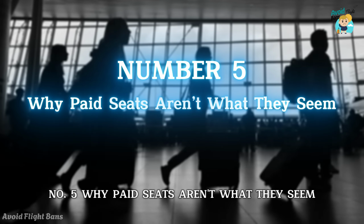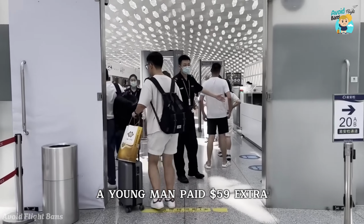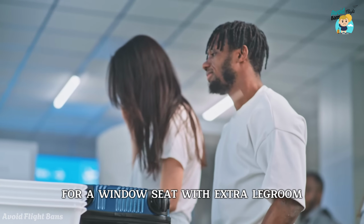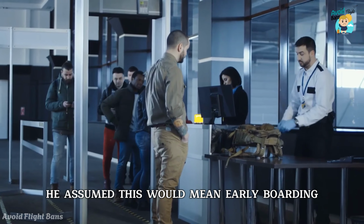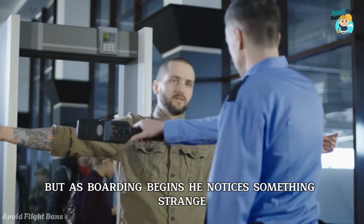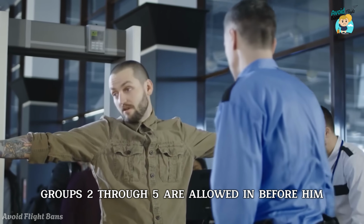Number 5. Why paid seats aren't what they seem. It's 3:40 p.m. at LAX. A young man paid $59 extra for a window seat with extra legroom. He assumed this would mean early boarding, more comfort, and no stress. But as boarding begins, he notices something strange. Groups 2 through 5 are allowed in before him.